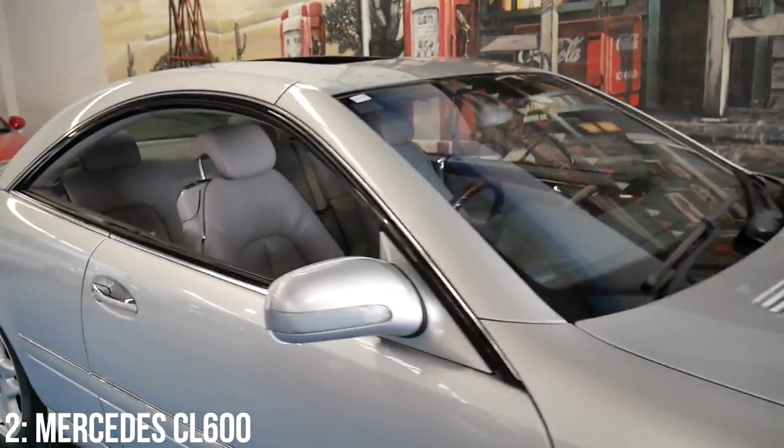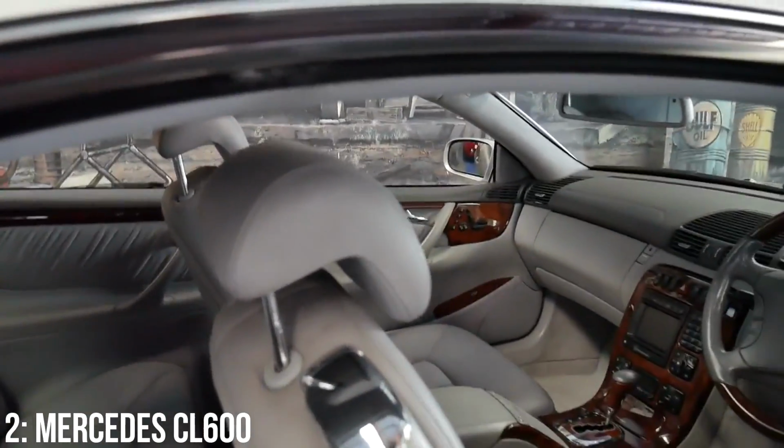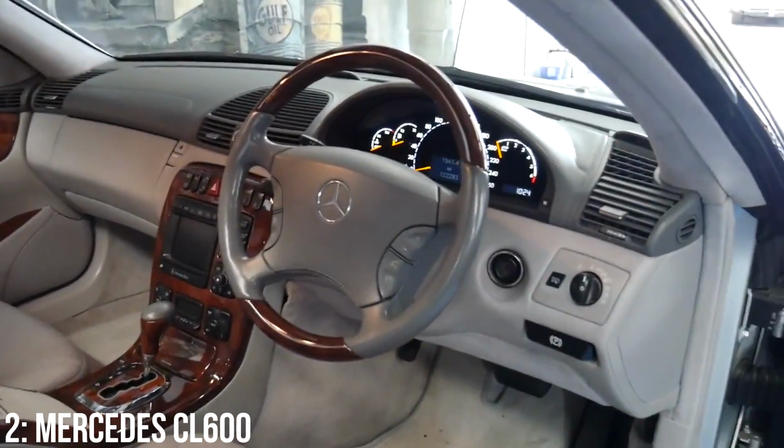Though many people rave about the S-Class having some of the best technology available, the CL class at the time also benefited from the latest Mercedes tech, including active body control, active suspension, and a bunch of computers to keep the car flat through corners.